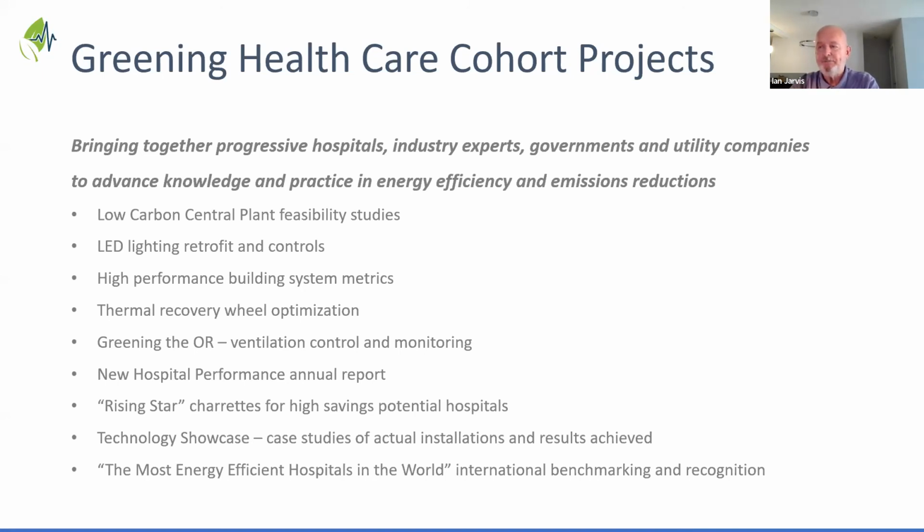Technology showcase, looking at case studies where we're looking at this wastewater heat recovery. We're looking at the specifics of the geothermal. So there are a lot of examples of technologies where we want to see them performing in action and then bring that to these webinars as case studies.